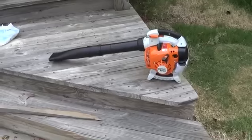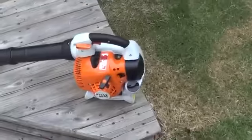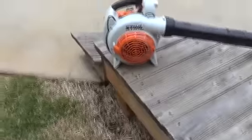Low idle speed, really good. Great for climbing up on roofs and stuff, cleaning out gutters. So mom can use it now. Probably almost out of gas. My camera's dying, guys, so gotta hurry. But I can also put the shredder back on there if I wanted to.